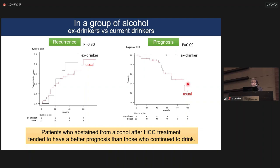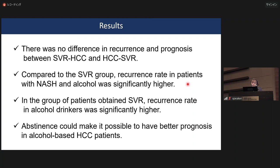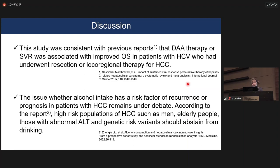So this is a summary of the results of our study. In the study in patients who were performed LRFA, there was no difference in recurrence and prognosis once SBL was achieved, regardless of whether the patient was treated before or after HCC treatment. So this study was consistent with previous reports.